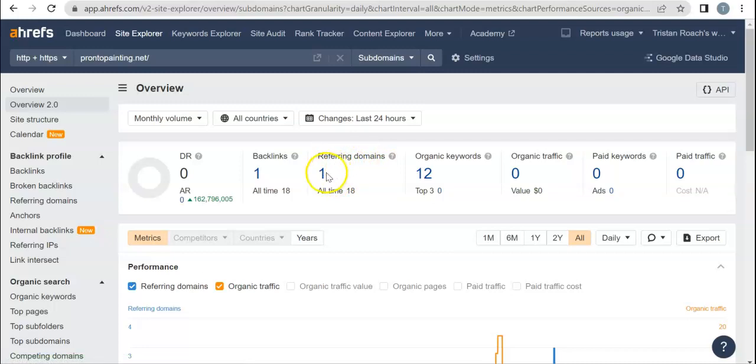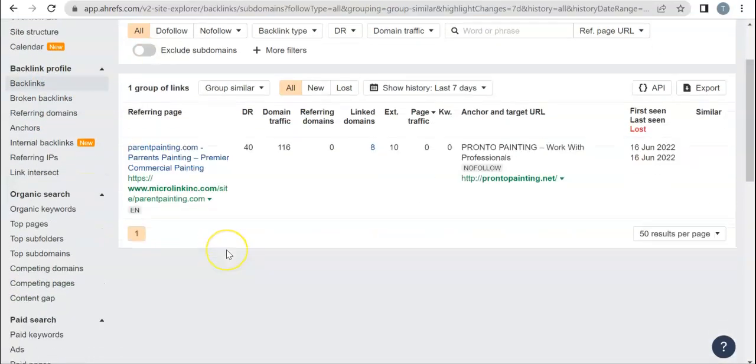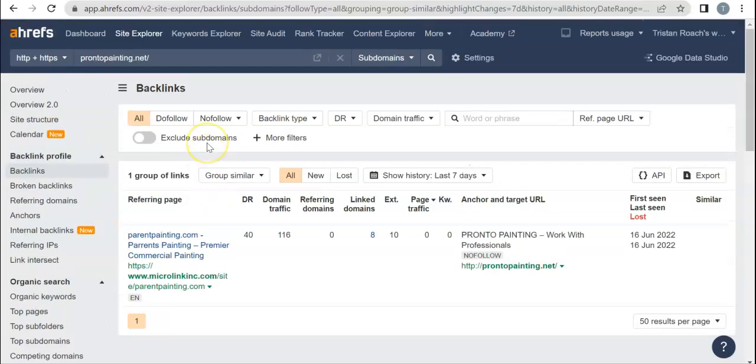So we can go in and see which website that is, and you're only on microlinkinc.com, and we can see the backlink that they are giving you, how much power it's giving you. So here it says parentpainting.com, parents painting, and I'm not sure if that's supposed to be misspelled like that. Maybe it's a last name, Premier Commercial Painting. So microlinkinc.com, this is a no follow also, which means it's not even sending any power to you. So this is rendered totally useless anyway. So definitely you're going to have to go out and get yourself some more backlinks.